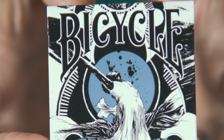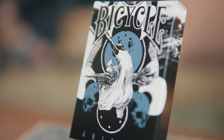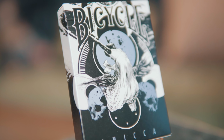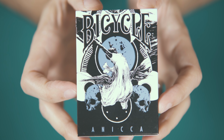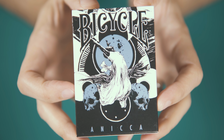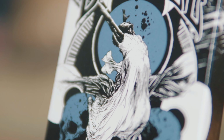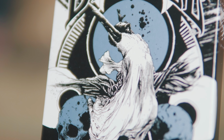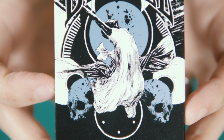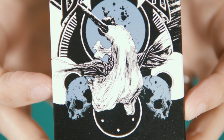The front features the Bicycle branding over the image of a woman or girl in a white flowing dress, arms outstretched as if she were leaping or thrown into the air. There's a blue metallic disc behind her that could be read as the sun or the moon. In fact, there are some black spots just above the woman that could either be interpreted as craters on the moon's surface or perhaps even blood erupting from the woman's chest.